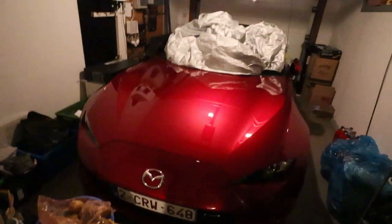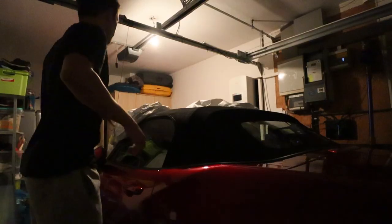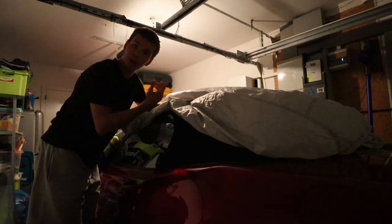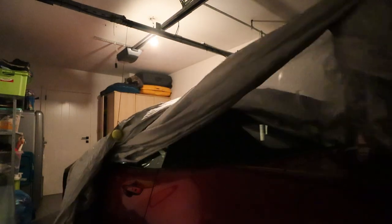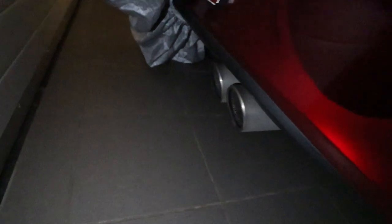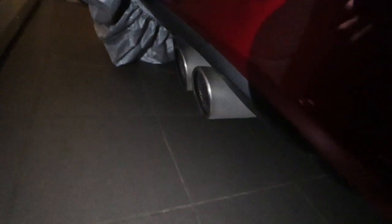Okay, we first need to put on the cover to defend it from the dust. I always do this to make sure that no dust comes on the MX-5, just to keep it clean. Because whenever I want to go for a ride, I want to have my car clean. And of course, I always struggle with this. Also one thing you have to keep in mind is that when you put your car inside after a long, heavy drive, you need to make sure that you clear the exhaust and not put the cover over it, because that's kind of dangerous. The last thing you want to happen is that you put your car on fire by mistake.